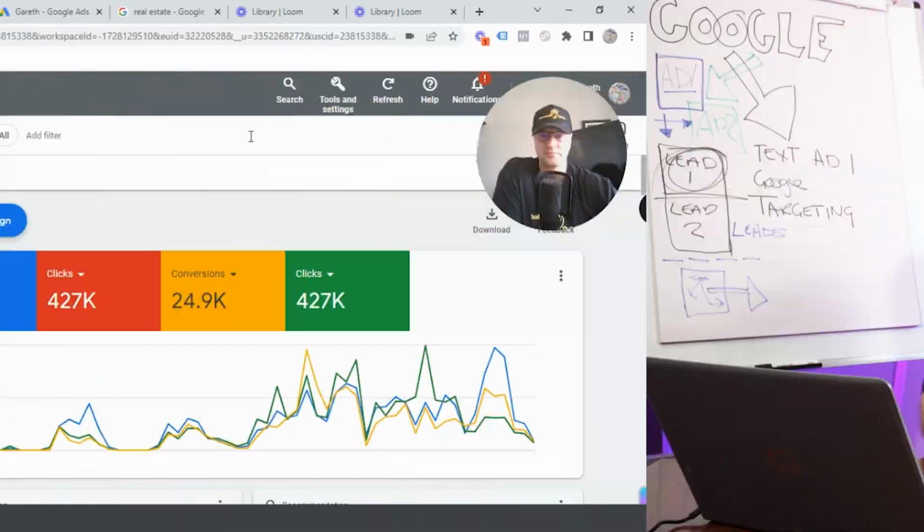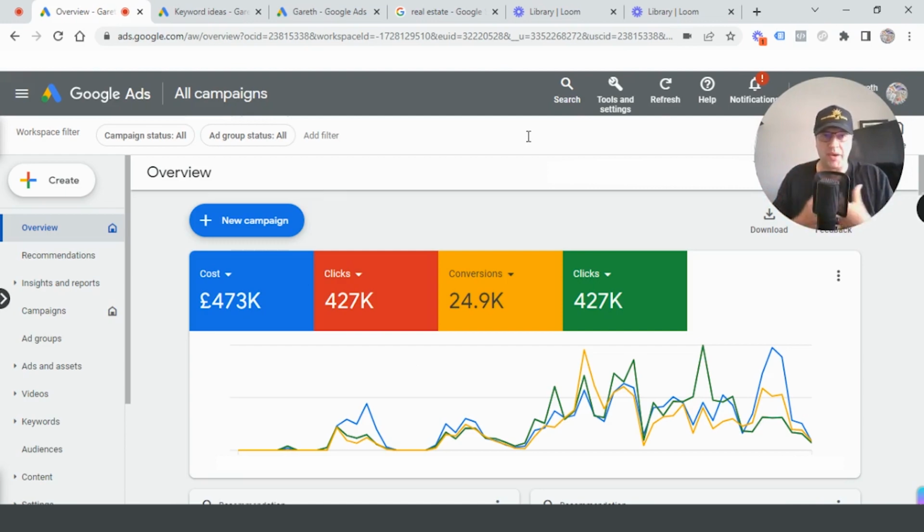So let's dive in. So guys, here we are inside of one of my Google Ads accounts, and online marketing using Google. It's so powerful. And here's the power of it, guys. So we've spent over £473,000, which is well over $500,000. But here's the key thing, guys. We have generated nearly 25,000 customers, sales, clients, and leads using online marketing and using Google. And I'm going to show you and share with you some of the things that we do for our own business, guys. So this is really important.